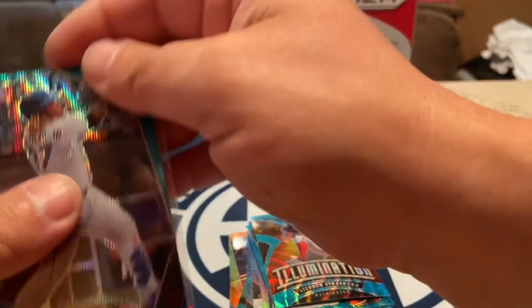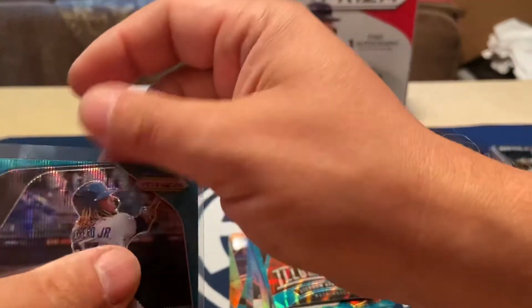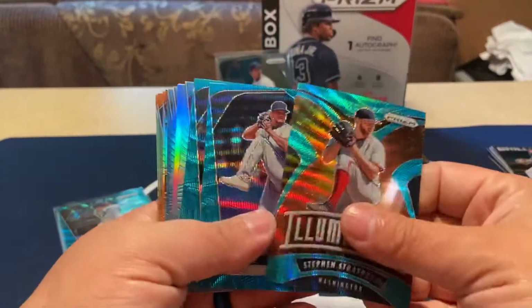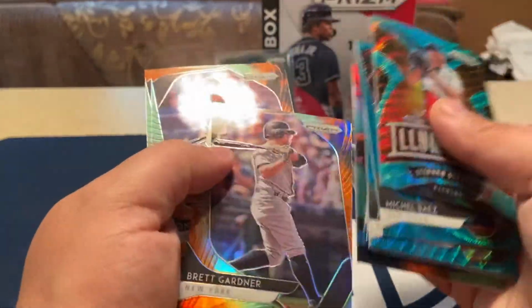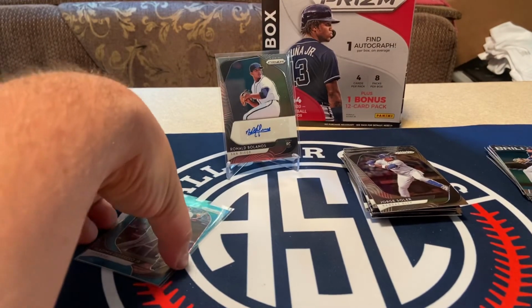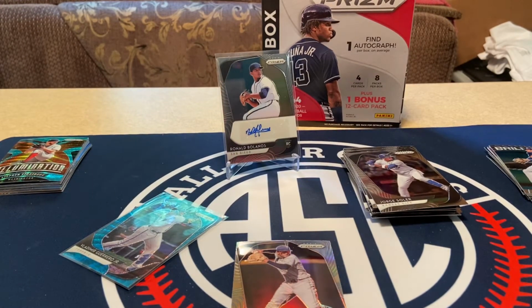Pretty fun little Prizm break, you know. The box runs about $40, but you get all these exclusive parallels, which are pretty cool cards. You know, Cosmic, Carolina Blue, Teal. Yeah, that's what we got. Got a nice Vlad Jr. in there. Got some good inserts. Got some PC cards. A nice, get a sleeve for that. Fernando Tatis Jr. Prizm. So, overall, not a bad break.